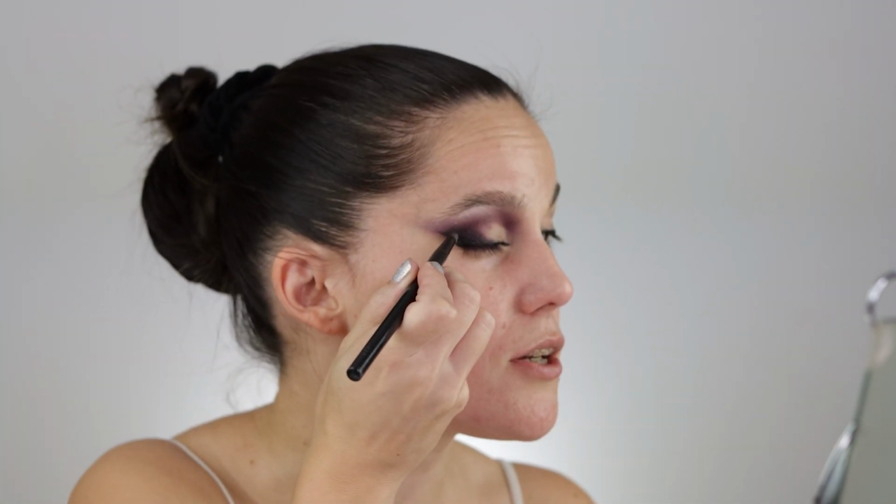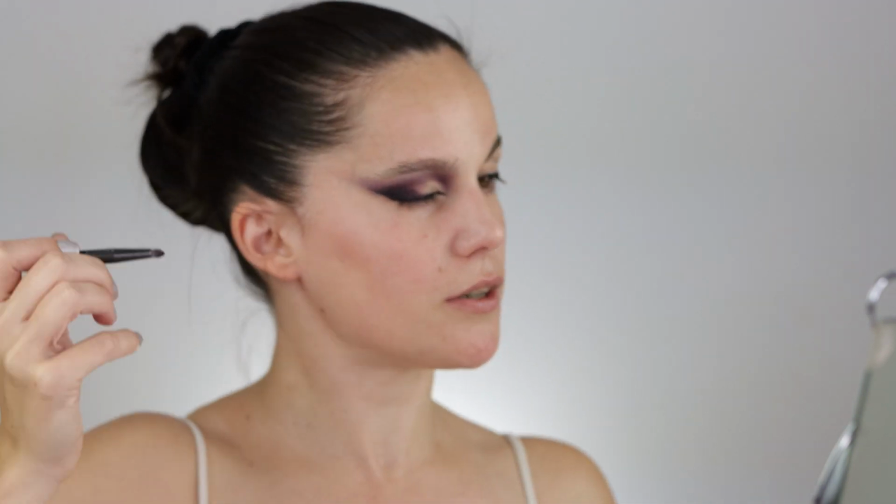This is such a pigmented dark color. Wow. I did apply some contact lenses, and these are from a brand called Miss Lens, because I did think that this particular color story will complement green eyes so well. That being said, it looks really nice on brown eyes as well, but I do prefer this one.